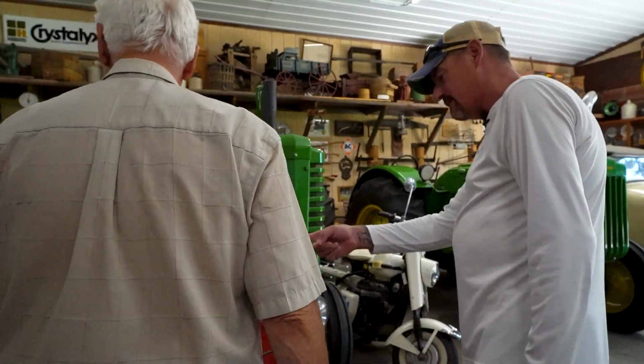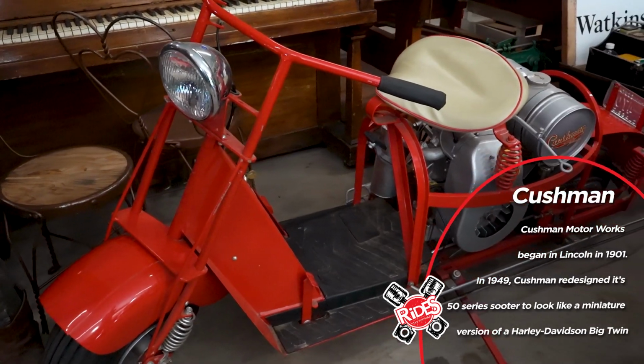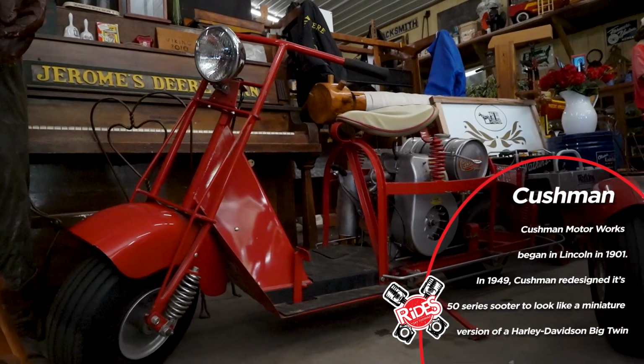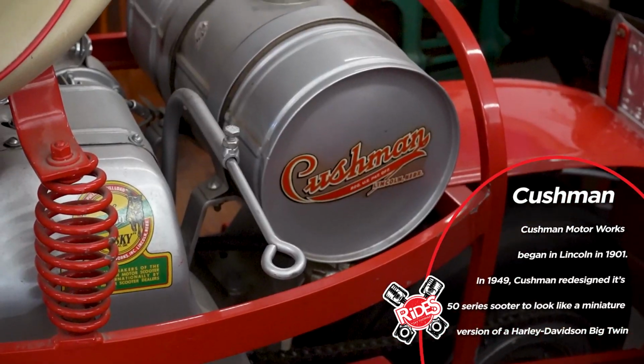And back here, this isn't a military, this is a civilian version, but isn't this what they dropped out of the planes in World War II for the military? Yep, they parachuted them down and they used them for, I don't know, scouting or delivering messages or something like that.